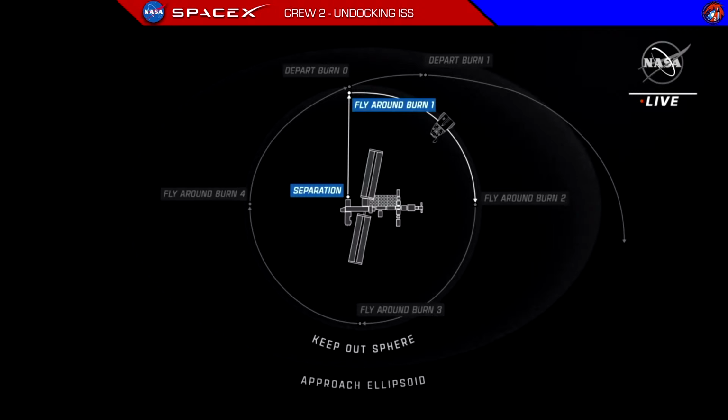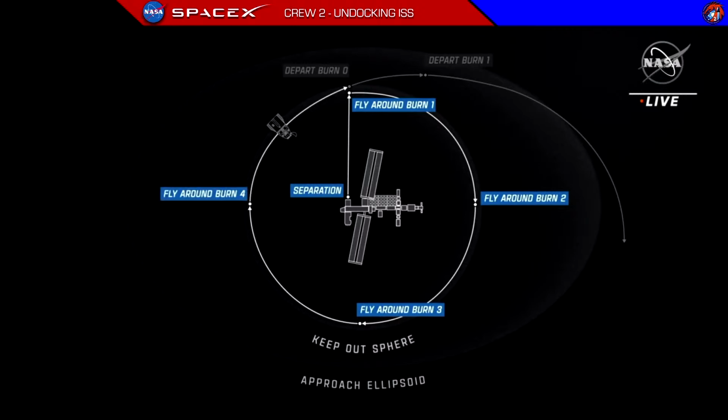It's expected that during this part of the flight we'll be in an orbital nighttime. So right about these two burns, fly around burn 1 and burn 2, we should be getting some views of the International Space Station, maybe even of the Dragon, but they will be a little bit on the darker side. Then, of course, the next two burns, burn 3 and burn 4, will be in the daylight, and the whole maneuver itself will take about an hour and a half. You can see the position of the Dragon, the very top portion of the Dragon with the nose cone face down towards the International Space Station at all times.